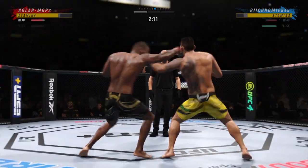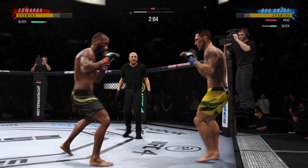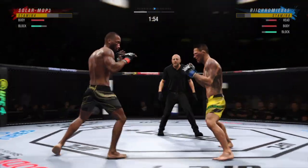He continues to block these shots. Seems to see them coming a mile away. He sees them coming a mile away, and he's blocking, he's rolling, he's slipping. He's doing a great job. Big, powerful punch lands. Now he gets back to range.